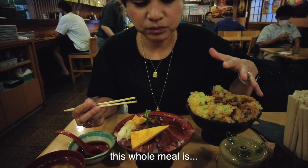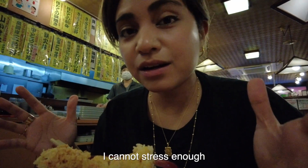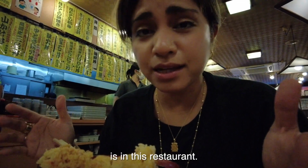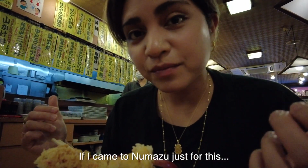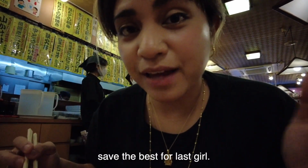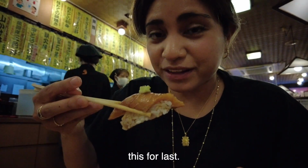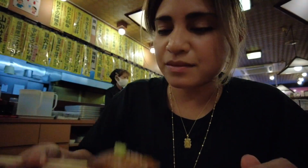Guys, this whole meal, 10 out of 10. You guys, I cannot stress enough how good the food is in this restaurant. If I came to Numazu just for this, it would be worth it. I'm a save the best for last girl, so I had to save this for last. My last bite, guys. So sad.